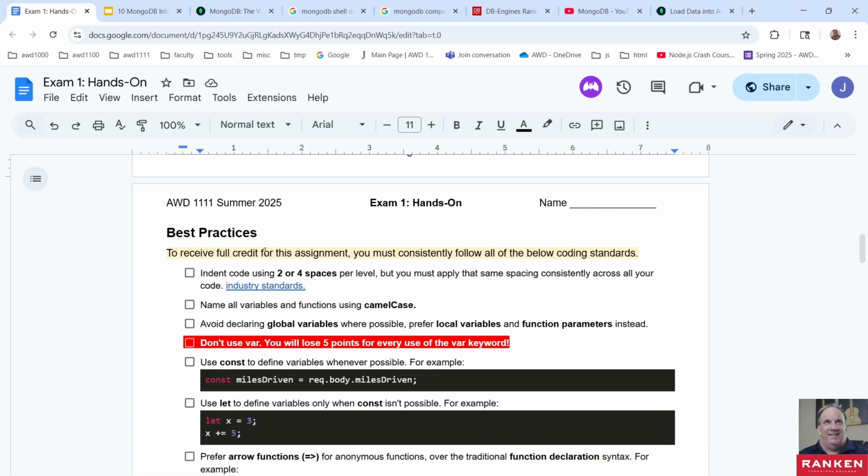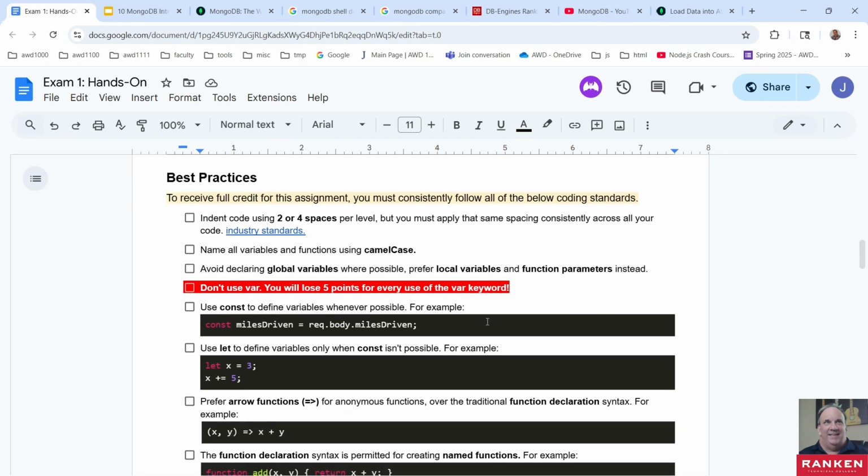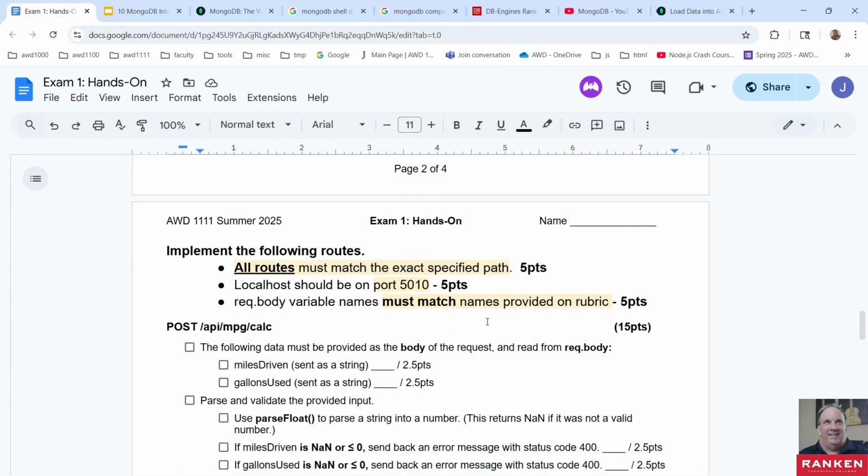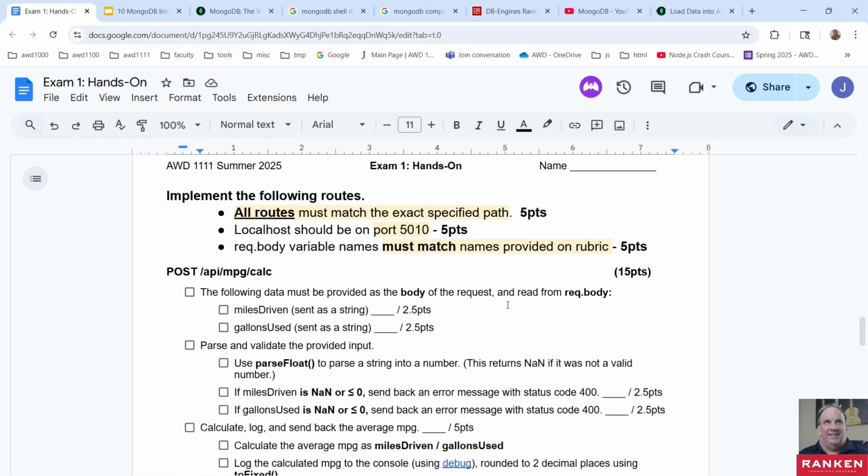Real quick here, to receive full credit, make sure you follow the coding standards below. And still, take a quick look at that hands-on test video I did. I know there's not a lot there, but the thing I'm wanting to point out is really just to follow the directions. That's really the only thing I'm trying to get across here. So all routes must use the exact specified path, so it needs to be a post. It needs to be written like this, right? Make sure that you're putting it on the right port. So this is a port that you can put in your .env file, this 5010, right?